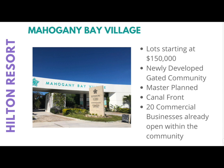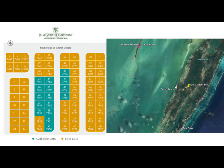Last thing I want to talk about is, people often ask me, what's the entry point property to this market? What's a property that I can secure just to test out what it's like to own property in Belize, a little bit of money out of my pocket, and get involved in an area that's growing where I'm going to see appreciation? And those are the lots in Palm Garden and Secret Beach. They're just off the #1 area of growth within Belize, which is Secret Beach in this area. There's roughly about 15 lots remaining there.